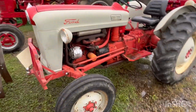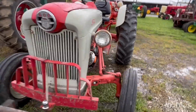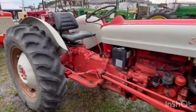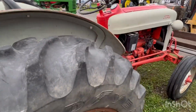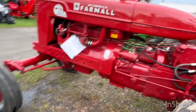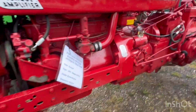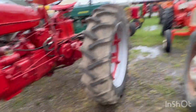But this is a Ford 600. I don't really know much about Fords either. I'm more of a red man, if you couldn't tell. I like Olivers too. Another SMTA, Super MTA. What is it? 54. Yeah, well, they're all made in '54. That Deere, no fenders on this one.